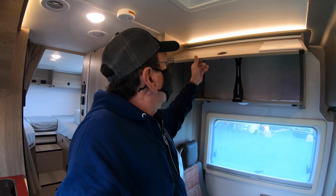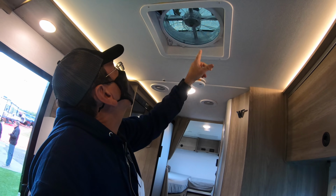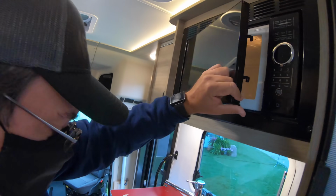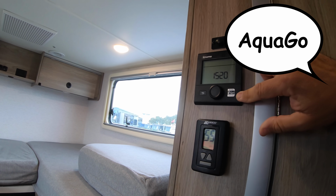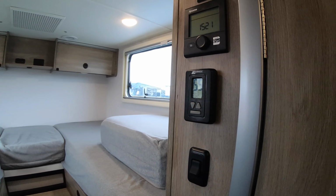22A prototype, by the way, and this is more storage up here. You do have a Max Air fan here on the roof. This is a microwave. No, not a convection, just a regular microwave. And here's the bedroom. By the way, Truma water heater, and I believe that's the Truma Combi. And this is for the Air Max. No, this is the thermostat for the air conditioner.